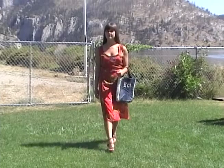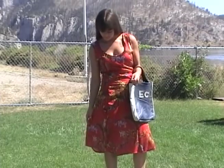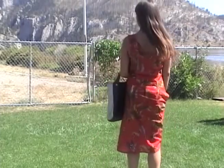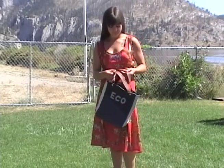Sarah is wearing endangered species again. Has a rhinoceros and a leopard on it, a cheetah. She's carrying an eco bag made from recycled leather from a furniture store.